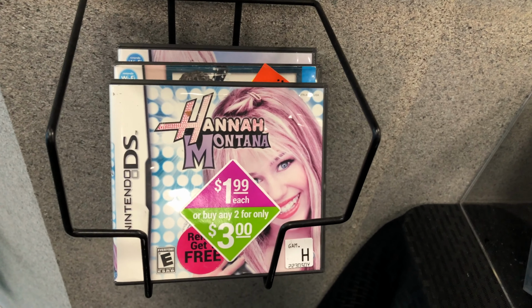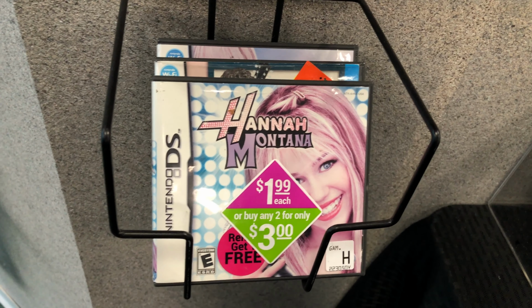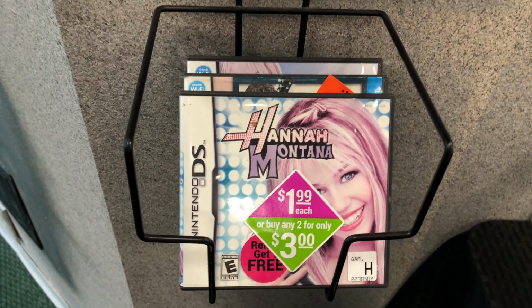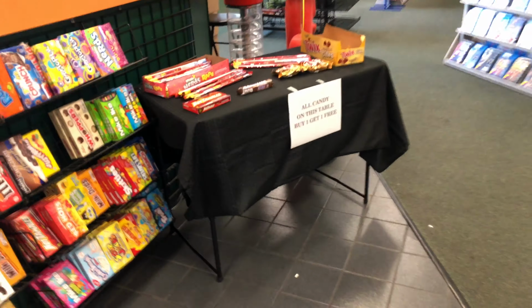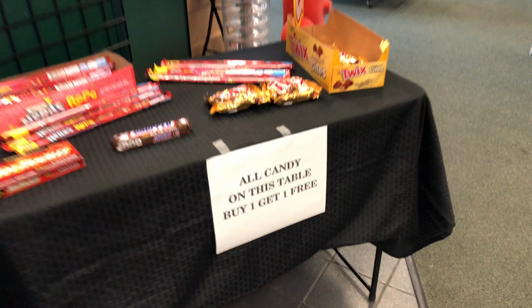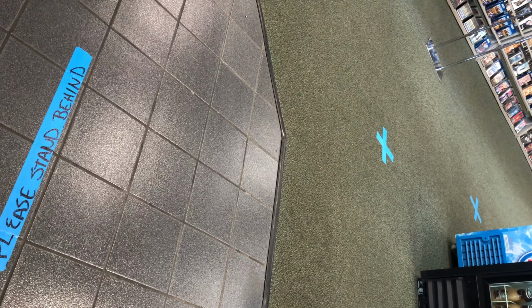Sadly, that didn't show me anything I wanted, but maybe you found something in there that looked interesting. This is strange because this suggests that they had two copies of this Hannah Montana game back in the day. Well, that actually wraps it up for this store. Let's go ahead and move on to another one, right after I check out the candy cell and stand behind this line.